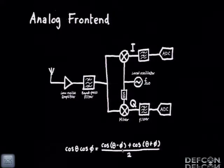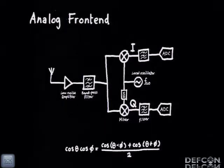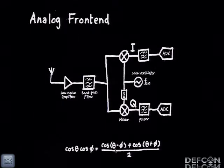end up with a difference of those frequencies. So say we set this local oscillator to 2 megahertz different from our carrier, then the difference in those frequencies is going to be 2 megahertz, and we're going to end up with that same signal shifted down to 0 to 2 megahertz. We're also going to have another component, which is the sum of frequencies, which is going to be way off at like 3 gigahertz or something. So the next stage is to filter that out, and we're left with our signal shifted down where we can sample it directly with an ADC.